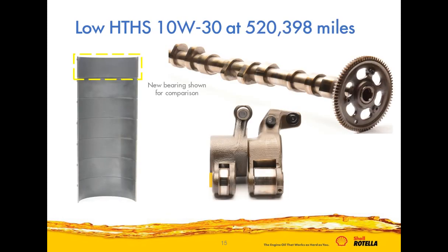We've got some photographs here. Yes, they're mine. There's a set of bearings, there's a camshaft, and there's a pair of rocker arms. What we don't want to see is metal that's moving around, and in none of these parts is there any witness of that effect. The bearing that's cut out at the top is a brand new, right out of the box bearing that we just stacked on top of it and said, let's see how this shows up in a picture, and it did pretty good.